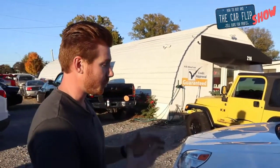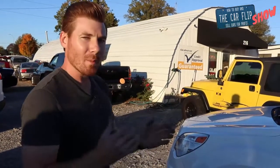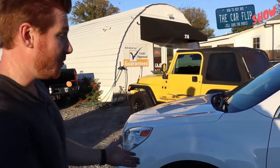This vehicle was purchased very reasonably, so I get a little bit bigger profit margin on this one because I took the gamble on the bodywork. Luckily, it was a cheap fender. Not all fenders are $40, but it's not uncommon. I buy them for $30, $35, $40 all the time at a local auto body supply store.